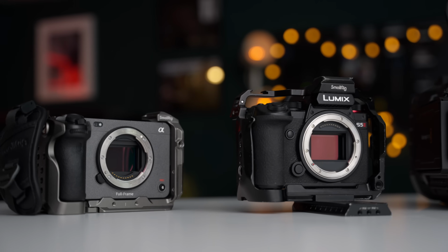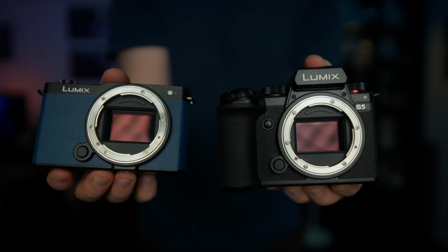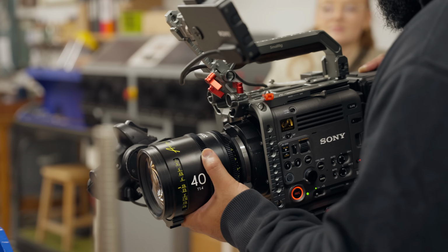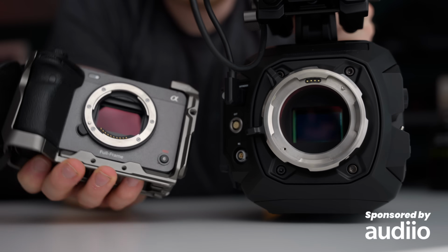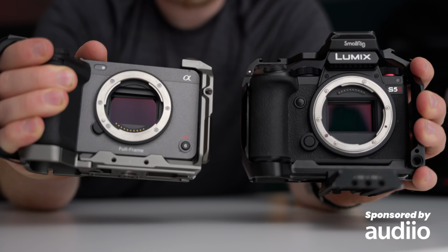You have been lied to, because matching images has nothing to do with buying cameras from the same brand. It is not colour science and it is not dynamic range. The real reason that your footage does not match is something people never really talk about. By the end of this video, you will know what to do to fix your multi-camera setup.